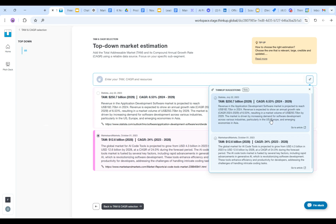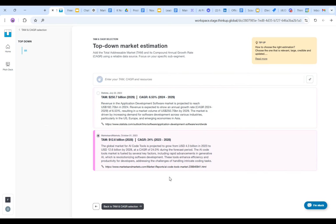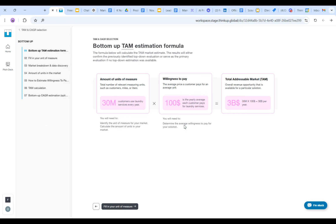The platform just found a couple of relevant market reports. One is around the application development market. The other one is AI coding tools. Not very specific to what we need. So we need to look into those market reports and identify specific segments within those markets. Alternatively, you can go and find a more relevant market report. Let's move on to bottom-up analysis.